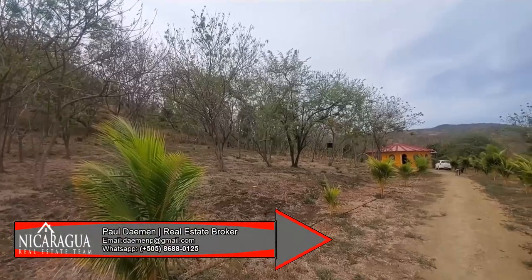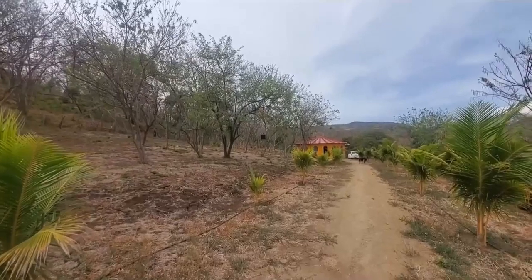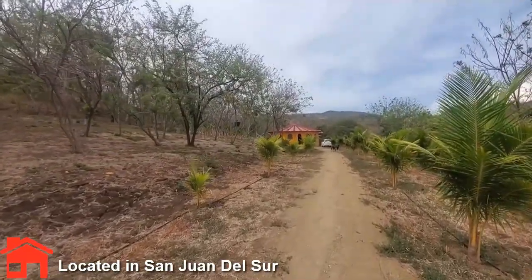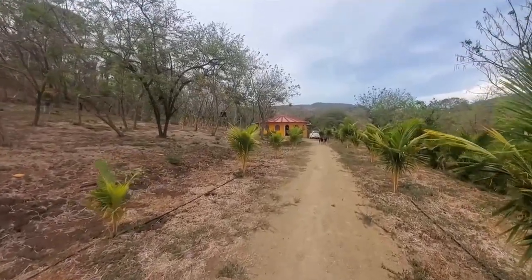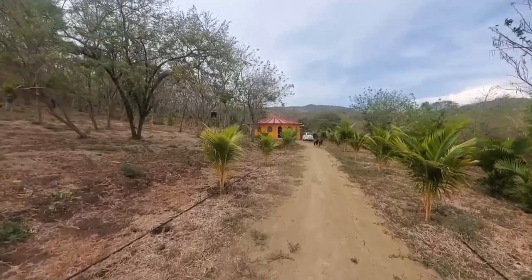Good afternoon, everybody. Here we're going to show you a recently constructed home that is for sale. This is a two-bedroom, one-bathroom home. It's on solar, also connected to the electrical grid.